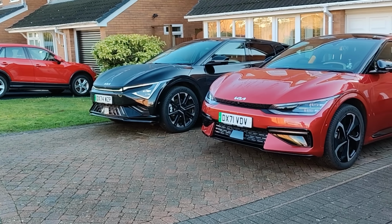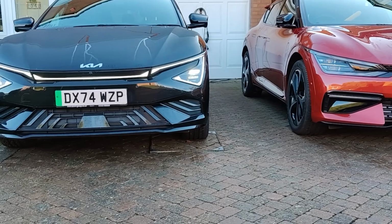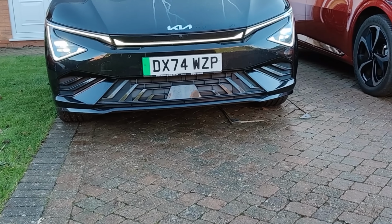Right, I put them both on the drive, so Elvira versus the facelift, and as you can see, the differences on the front, the aggressive new grille and headlights on the facelifted EV6 compared to Elvira on the right.